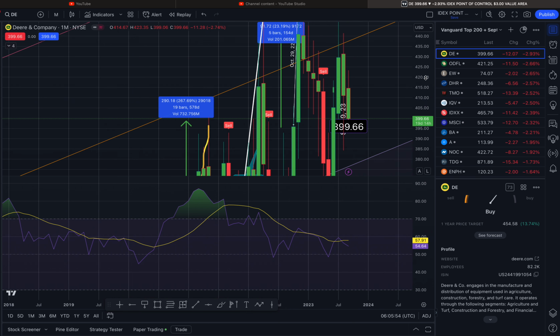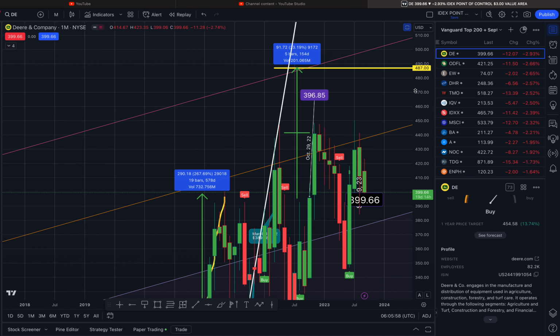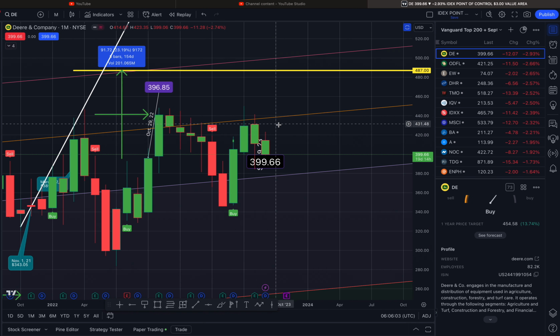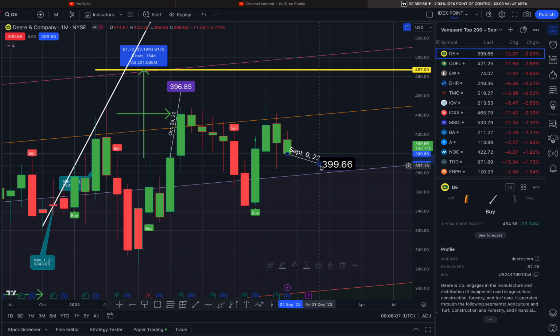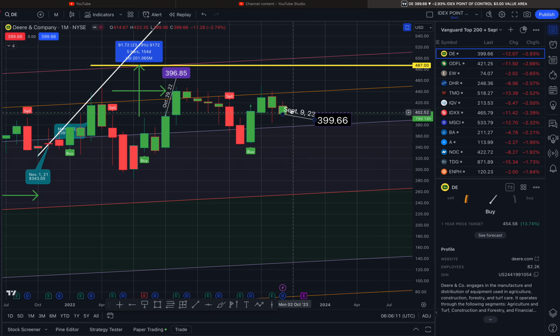And on the monthly time frame, we are right here. Let me move this out of the way. To the north side takes us to 3 standard deviations, another level of resistance, 436.69, and to the south side, 376.01. And that does it for me.